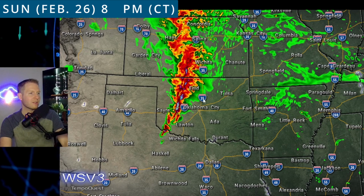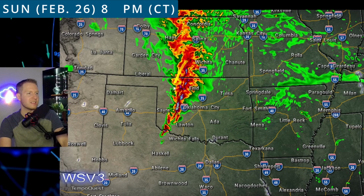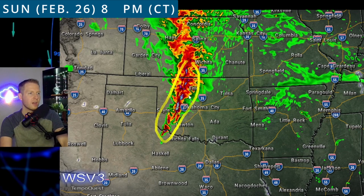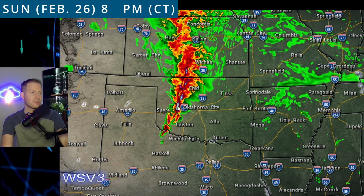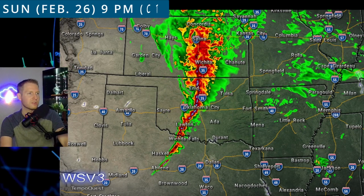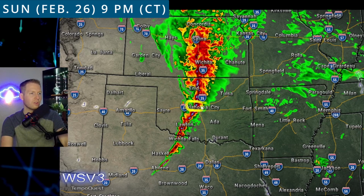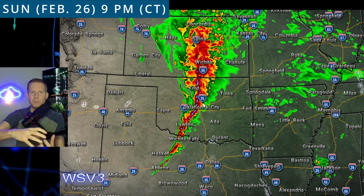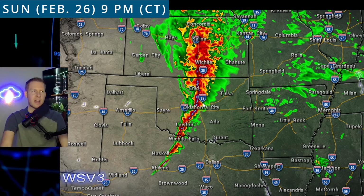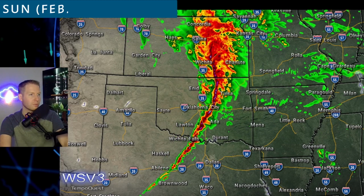Here we go at 8 o'clock Central, Oklahoma City, of course, Lawton into Enid. Look at this nasty line of thunderstorms. The darker blues and whites indicating the very high intensity, the strong intensity of these thunderstorms. As we get towards 9 o'clock Central, we're closing in on Oklahoma City, again with that damaging wind threat. An isolated tornado threat still going to exist, but they're going to be more of those embedded tornadoes now, because we are completely linear in terms of the storm structure.